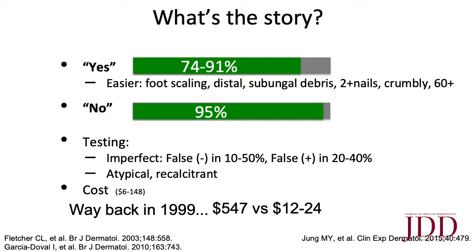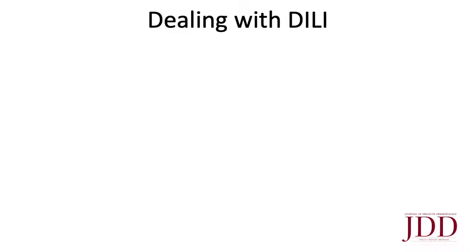So why then, if I'm going to be wrong 1 out of 10 times, it's not a big cost. It's $12 to $24, not a big deal. So I'm not sure that this requirement for testing is making a huge impact. But you could say, well, do we really want to be handing out terbinafine with its liver problems every 1 out of 10 times that you're wrong? Which I think is a really important question. So dealing with terbinafine, DILI, love that, drug-induced liver injury due to medications, I want to show you a picture.